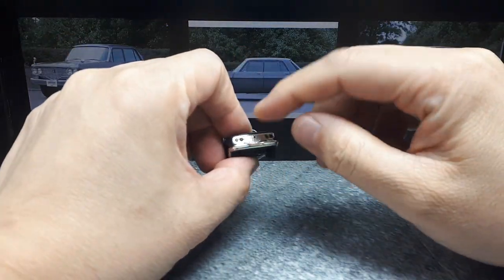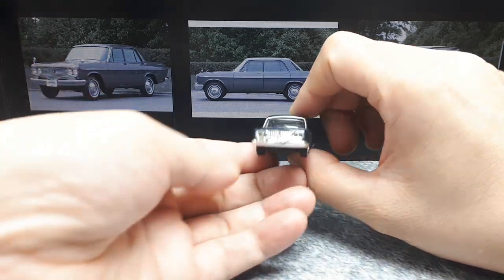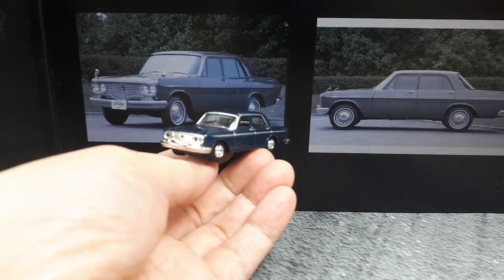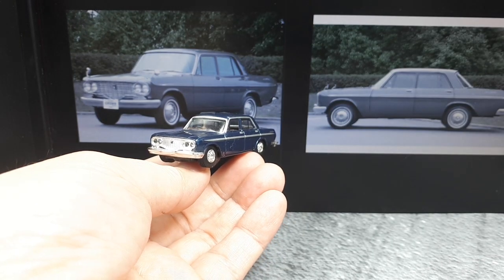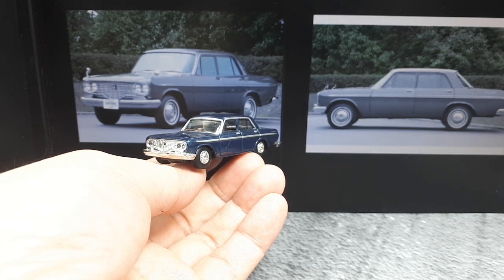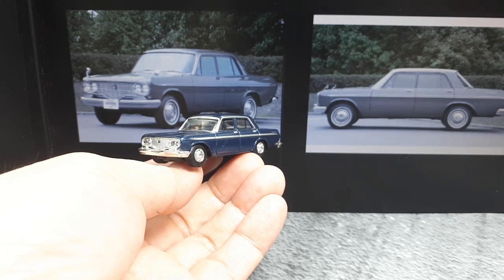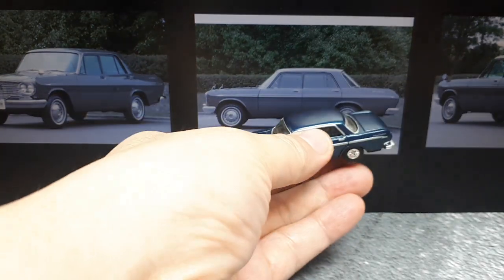So, looking at this grill, it tells me this is the second generation Toyota Crown, which I guess was out between 1962 and 1967, according to Wikipedia. Wikipedia is very often wrong, so take that with a grain of salt. Supposed to be influenced by the Ford Falcon of 1960 in the styling department, as well as the front grille being similar to the 1960 Chrysler Imperial Crown.